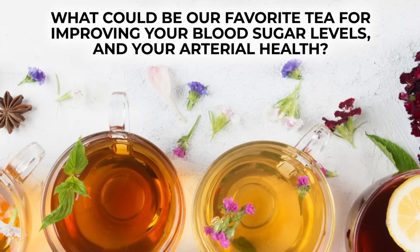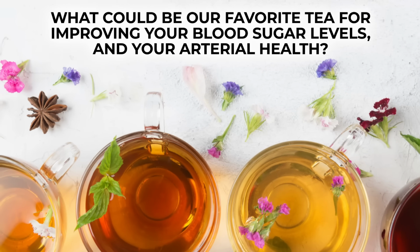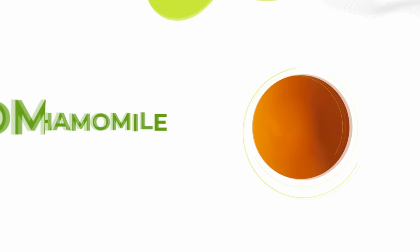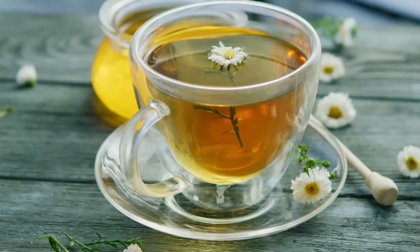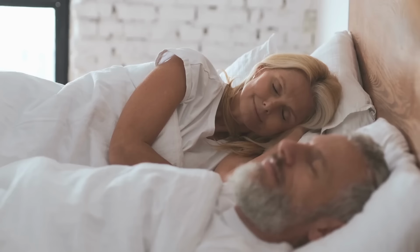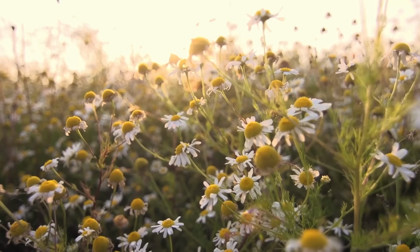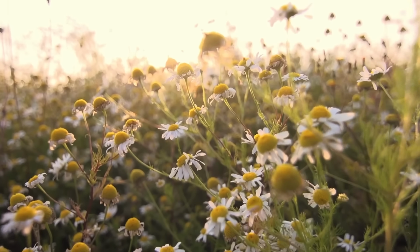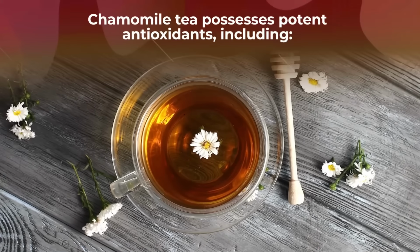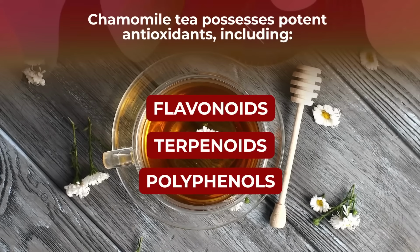Okay, so what could be our favourite tea for improving your blood sugar levels and your arterial health? Well, it's time to try chamomile tea. Here is that herbal tea which has been cherished for centuries, mostly as a natural remedy for better sleep and relaxation. Made from the flowers of the Asteraceae plant, chamomile tea possesses potent antioxidants, including flavonoids, terpenoids, and polyphenols.